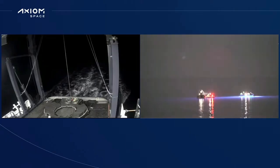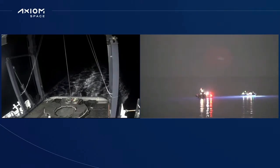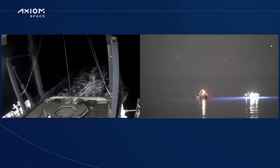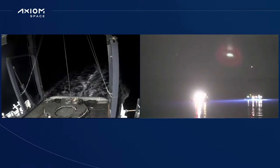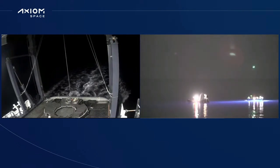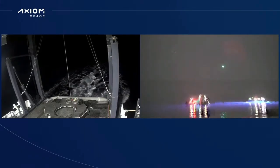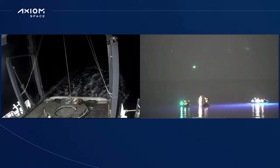One thing to look out for, given the bright lights, that can attract bugs, which attracts fish, which sometimes attracts dolphins, as we have seen in previous night recoveries. Looks like there's a drone there above the recovery team on the right-hand side. So yeah, we might see some splashing in the water near where the recovery teams are.